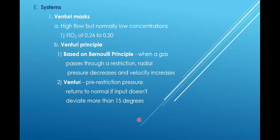It's a high flow device, but normally has low concentrations. FiO2s range from around 24 up to 50% on a Venturi Mask. The reason it's a high flow system, though, is because I can guarantee the FiO2, no matter their ventilatory demand. So if I want somebody on a precise FiO2, I'm not going to use a low flow device. I'm going to go to a high flow device, and probably the Venturi Mask is what I would use first. It's based on the Venturi Principle, which simply talks about air entrainment.